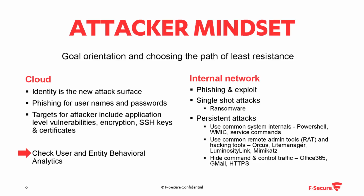So the most common ways for you to get hacked is via phishing and exploit. That's the path of the least resistance. And we do see quite a lot of single shot attacks. Ransomware is a good example, but we do also see a lot of persistent attacks.